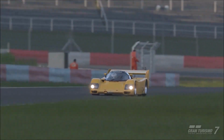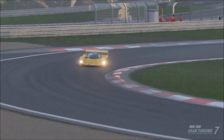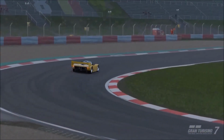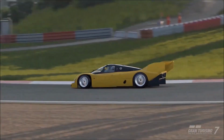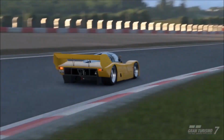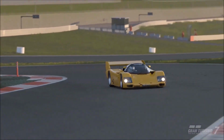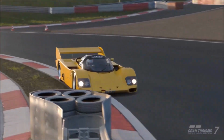The 962 LM is a crazy car in every aspect. Its performance is unbelievable for a car from the early 90s. The 3-liter twin-turbo flat-six puts out 730 horsepower, combined with the low curb weight, a little over 1.1 tons, you get a 2.6 second 0 to 100 km and a top speed over 400 km/h. Michelin had to develop a special tire only for this car, which was the only homologated tire for a speed of over 400 km an hour at the time. Yes, it sounds insane. Listen.